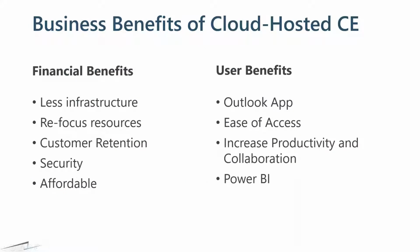So these are just some of the business benefits of a cloud-hosted CRM that we've come up with, and I decided to break them down into financial benefits and user benefits. So we'll talk about each of these a little bit individually. If we talk about the financial benefits, one of the biggest things that we see is that there's less of an infrastructure cost. Because you're in the cloud, you don't have the hardware, the backups, the maintenance, patches, and security responsibilities that you do have with an on-prem system that you need to maintain all of that. With a cloud-hosted version, Microsoft takes care of all that. So you should see a reduction in your cost of infrastructure.